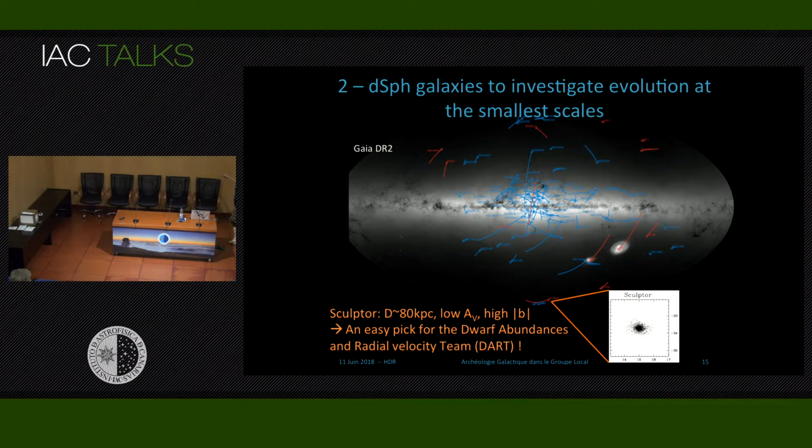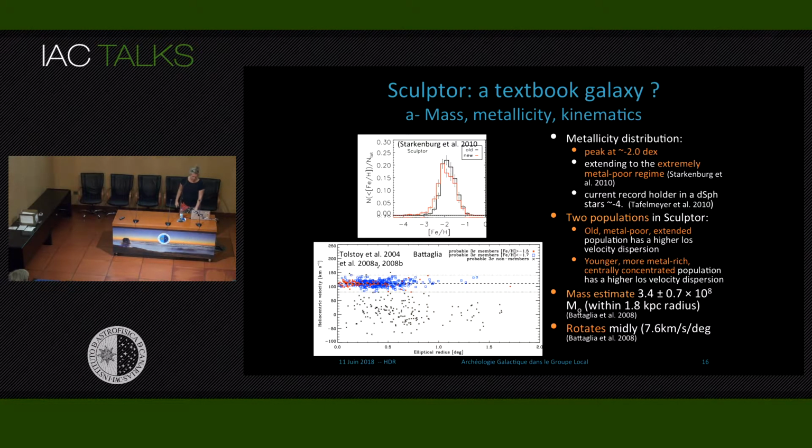And indeed, it's one of the first targets that we picked in the DART collaboration. What we did is to do spectroscopy of, in pink here, a lot of targets out to the tidal radius of Sculptor. At low resolution, and then in the central part, some spectroscopy at high resolution to have some more information about the detailed chemistry of stars. So, a little tour of what we know about Sculptor.